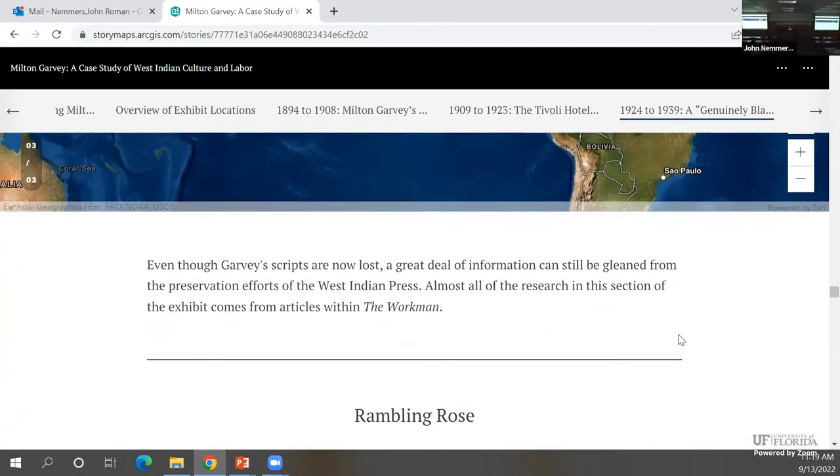And to wrap up this introduction, even though we don't have any of Garvey's scripts, which are unfortunately, as far as we know, lost to time, a great deal of information can still be gleaned from the preservations of the West Indian press and of family members like Nidia. Almost all the research in this section of this exhibit comes from articles within The Workman in particular, which you'll see as we scroll throughout this exhibit. So I'll turn now over to Chandler.